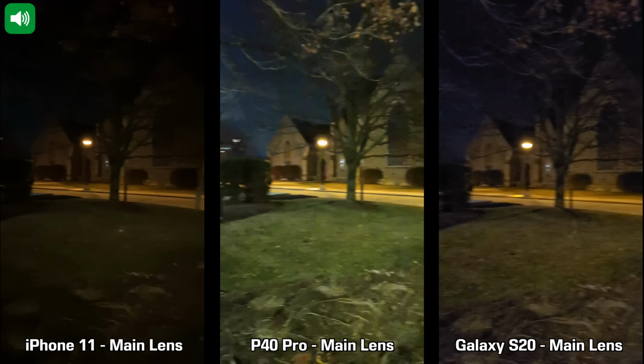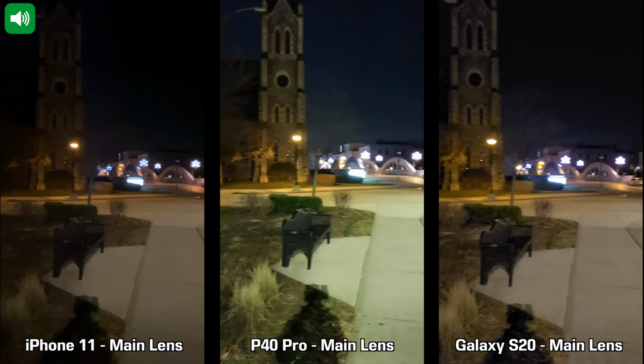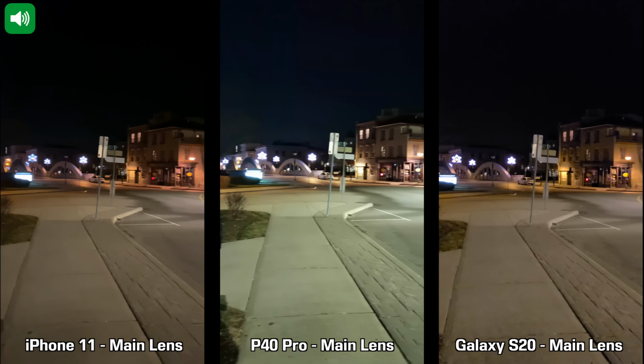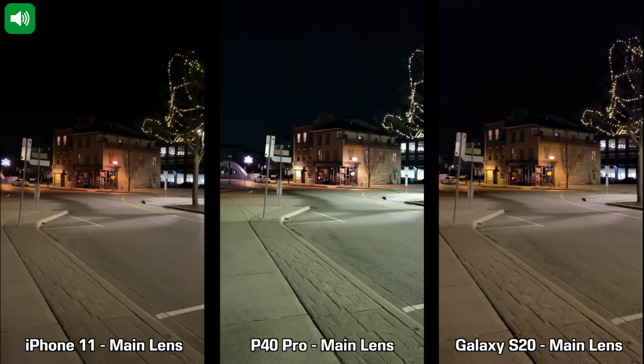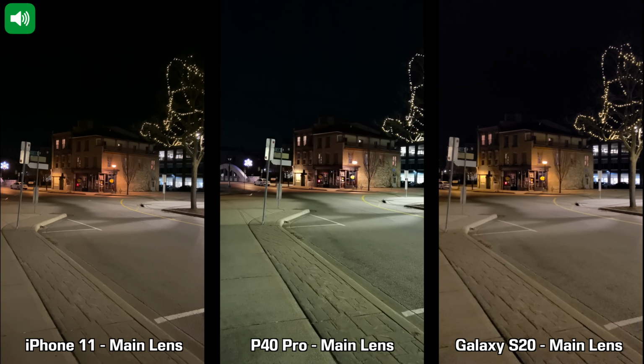And back right. So this is how a recording in low light between the S20, the P40 Pro, and the iPhone 11 would look like at night.